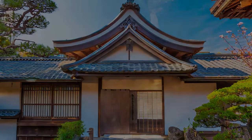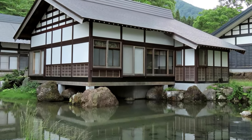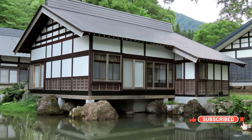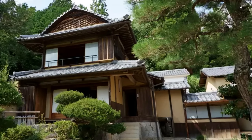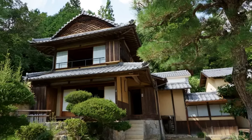Explore homes that bring the serene beauty of gardens, ponds, and surrounding landscapes inside, blurring the lines between interior and exterior spaces. The Japanese design philosophy often revolves around simplicity and elegance. Delve into homes that embrace the beauty of minimalism while offering comfort and a sense of tranquility that transcends time.